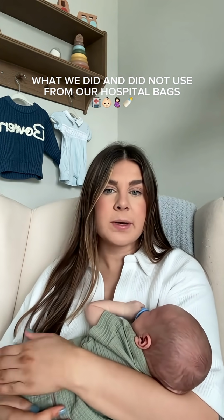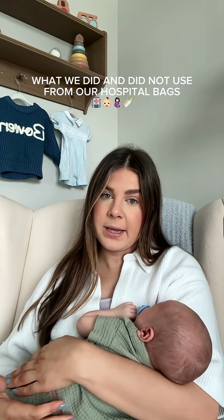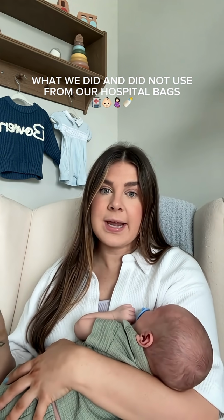I only used it once when I was doing my makeup, but it was nice to be able to sit in the hospital bed and do my makeup from there and not have to go stand in the bathroom. My own pillow and blanket. Shower shoes, those are a must because those hospital showers are nasty. Also my own towel. I used my Frida labor and delivery gown and I loved it.